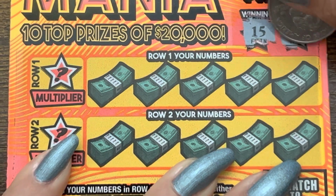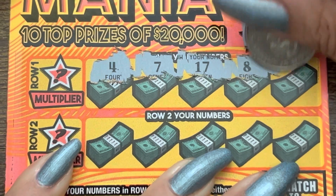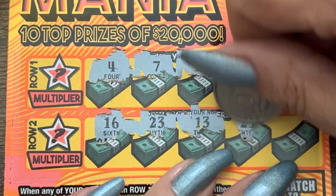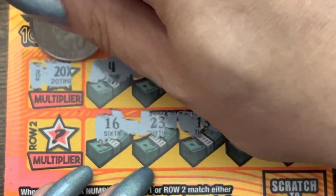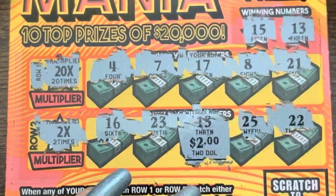All right. You got a 15 and a 13. 4, 7, 17, 8, 21. We're going to try to whip through this for you guys. 16, 23. Winner. 25 and a 22. Multiplier. Oh, man. Nice. Hey, 2 times. It was a 13. Yeah. That's $4. That's a $4 winner. That's a good way to start. We'll take that.